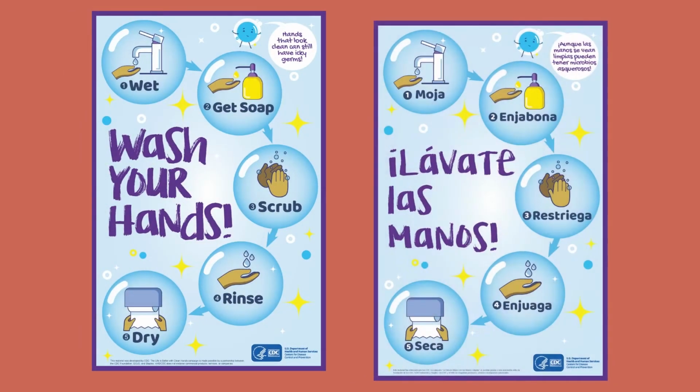While on campus, it is important for students and staff to wash hands frequently and use proper hand washing techniques. Follow these 5 steps every time you wash your hands. Wet your hands with clean, running water. Lather your hands with soap, including the backs of your hands, between your fingers, and under your nails. Scrub your hands for at least 20 seconds. Rinse your hands well under clean, running water. Dry your hands using a clean towel or air dry them.